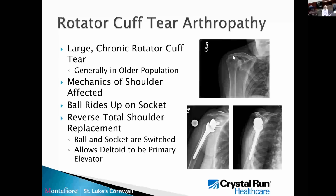What happens is eventually the ball hits into the bottom of what's called the acromion, which is this part of the shoulder blade right here. It makes it difficult to lift the arm up. As a result, it becomes painful and you lose function of the arm.